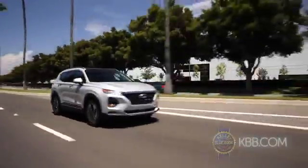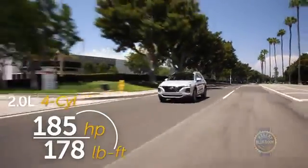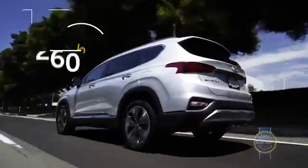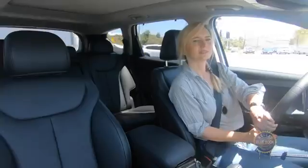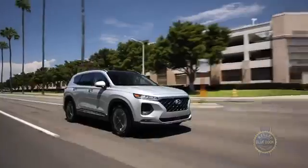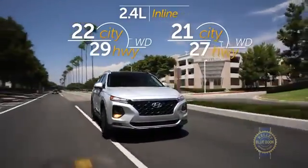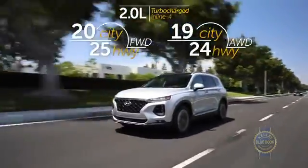There is absolutely no V6 option here, just a 2.4-liter inline-4 and an optional turbocharged 2-liter engine mated to a 9-speed automatic transmission that, in our opinion, could use a retuning to get more performance out of that mill. We're guessing it's more set up for fuel efficiency, which is comparable to the rest of the pack, even with that turbocharger.